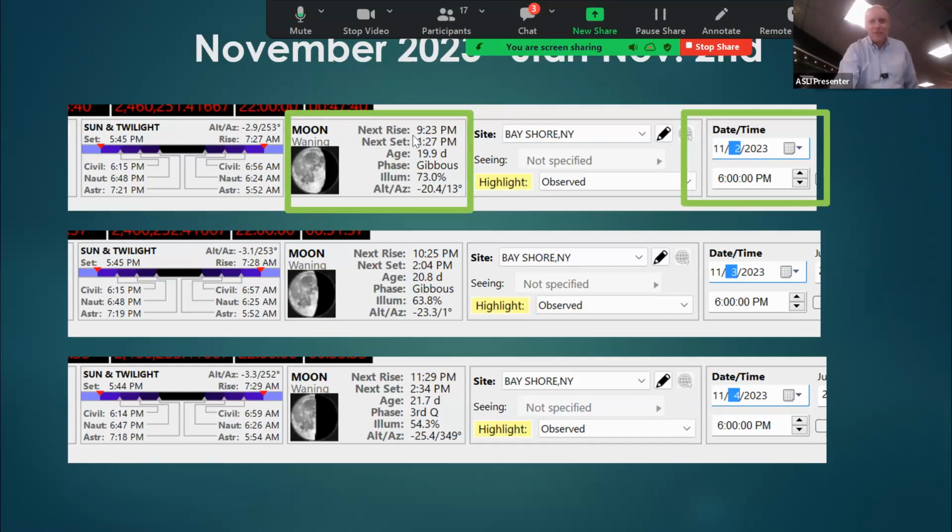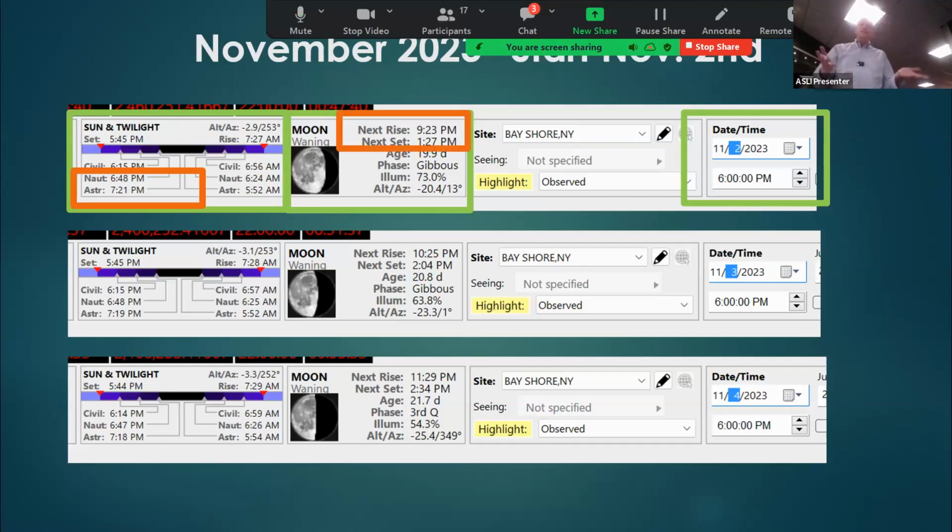So you see here on November 2nd, the moon rises at 9:23 p.m. and it's a 73% moon. And you can see here on the furthest left that astro twilight starts at 7:21. So I would say November 2nd is your first effective day if you wanted to start visual observing, because you have from about 7:20 to about 9:20 where you have dark skies before the moon comes up. Then the next date, November 3rd, you've got about 3 to 4 hours. So basically, I would say November for visual observing would start around November 2nd.